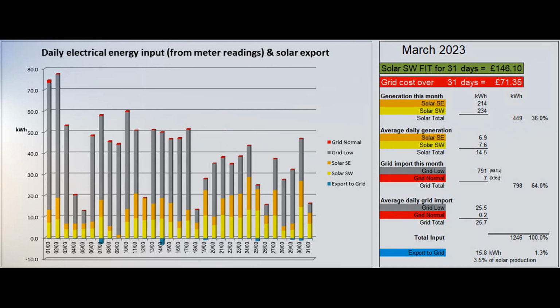The good news is that, coming off our 2-year fixed rate tariff, the low rate units went down from just under 10p to 7p per unit for the month. The bad news is that the normal rate units went up from around 20p to 54 pence per unit, so those 7 normal rate grid units cost the same as 54 low rate units would have cost.